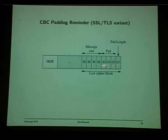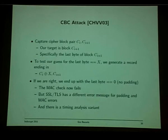Standard padding would have these numbers all be 4 as opposed to 3, but same concept. It turns out there's an attack on this. So say we've captured a cipher block pair, CI and CI plus 1, and we want to figure out what's in block CI plus 1. And specifically, we want to look at the last byte of that.